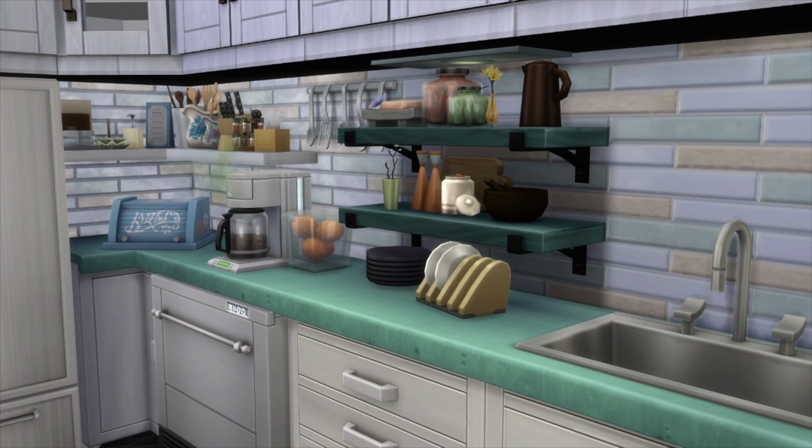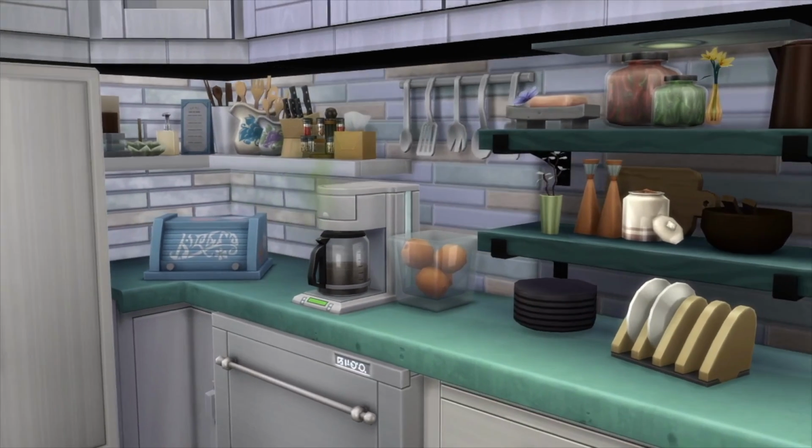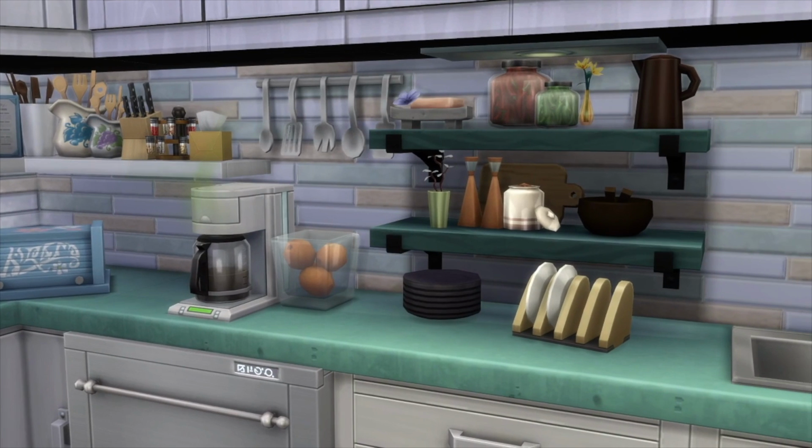And apparently, they haven't emptied out the coffee pot in a while. How does coffee even spoil, anyway? I don't get that at all.